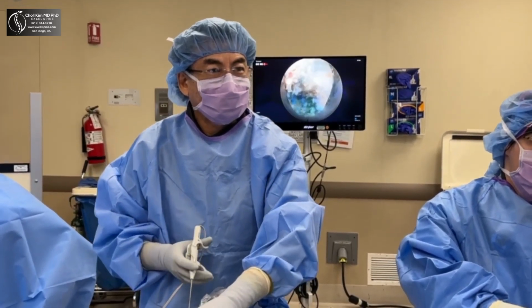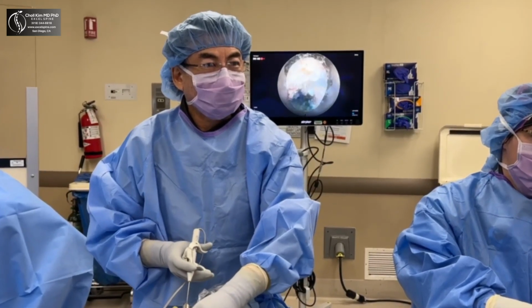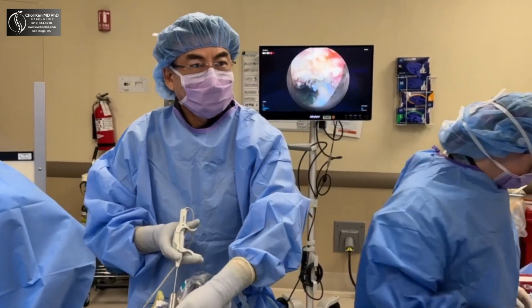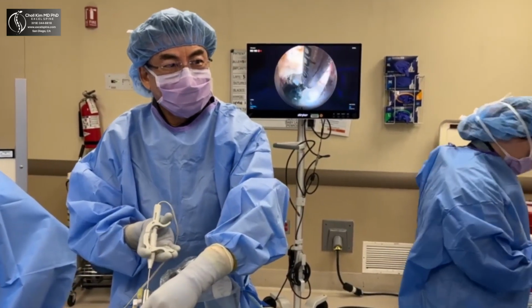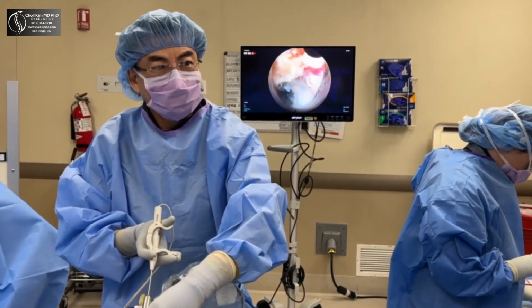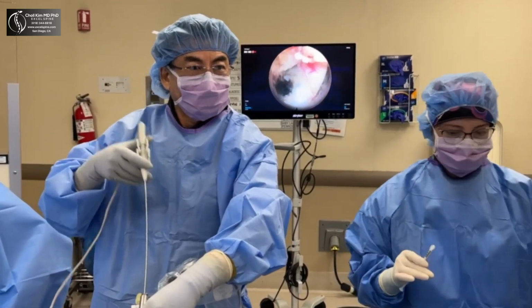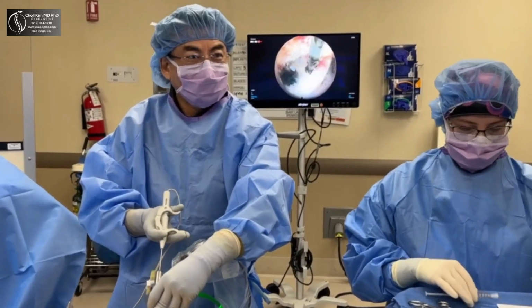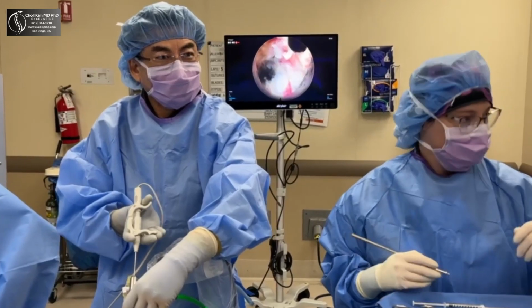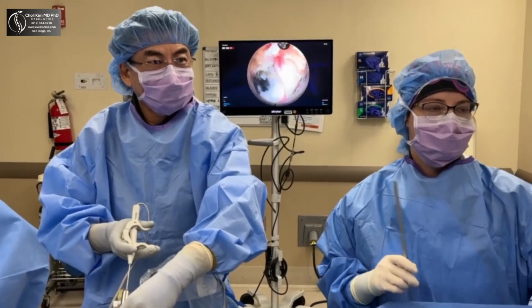Now I need to examine the exiting nerve root. Save that for last because remember, Puritan. And there it is. Look at how scary that is. Look at how red it is. And look at how red it is right where the disc protrusions were compared to the rest of it. Look at that. It's like a red patch. I don't know if you can see that on camera, but.